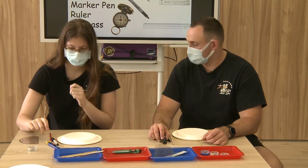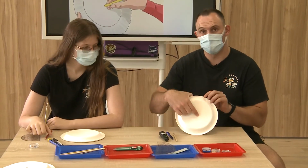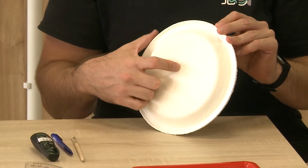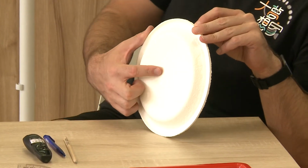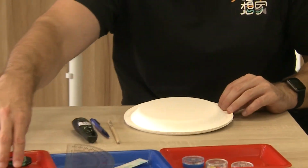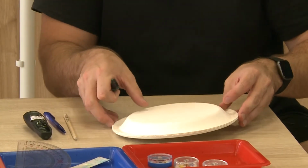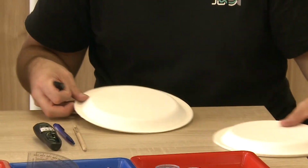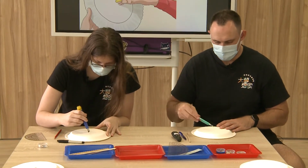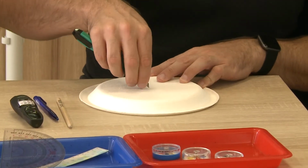So first, we need to get the center of the plate and make a hole for the pencil at the center. So find the center and then use a hobby knife to make a hole in the center. You need to guess where the center is. Okay, I would think right about here. Just use a hobby knife and make a hole in the center. Remember, not too big and not too small.